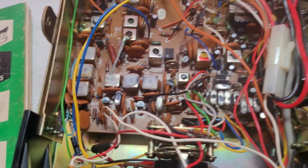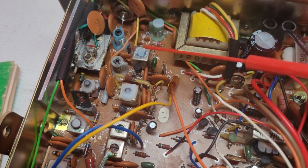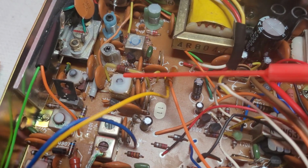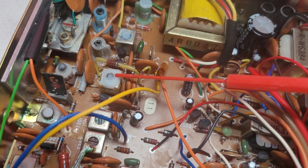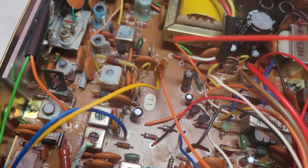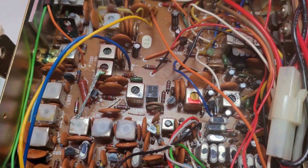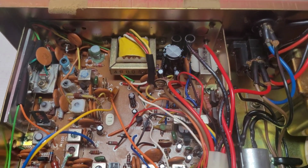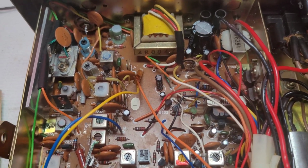This is not factory. None of these adjustment cans are sealed from the factory. In fact, on the ones that they don't want to be touched, they'll put some sort of thread locker, like a green thread locker, in some of these, but not all of these. But anyway, it's fine.